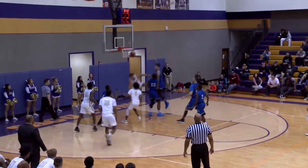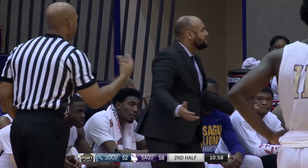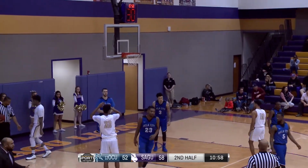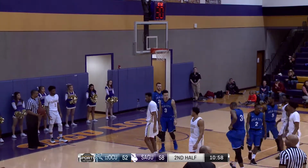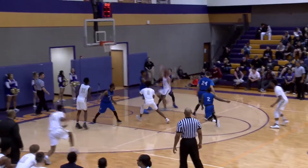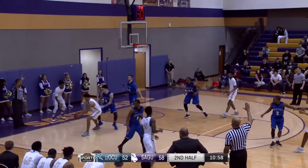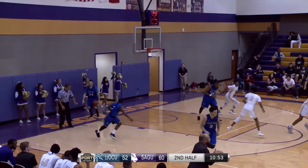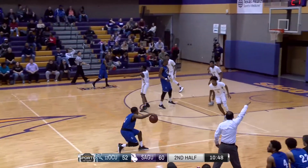His third foul. To the line is going to be Josh Swearingen. Now they're going to rule him not shooting. Not sure how you get not shooting out of that. Interesting. Yeah, I'm not sure. Kashila, left-handed up and in, so I guess it doesn't matter if you're going to score that quickly right after. Right. Kashila gets the points.